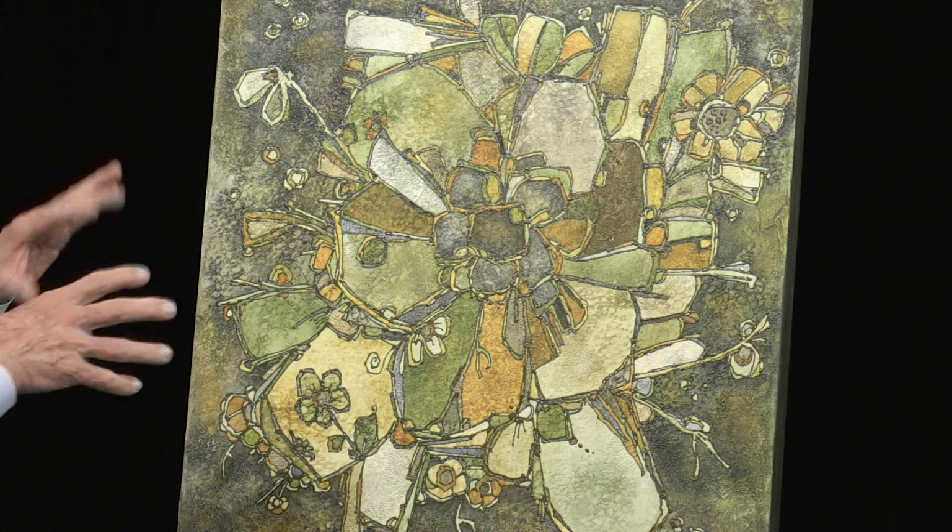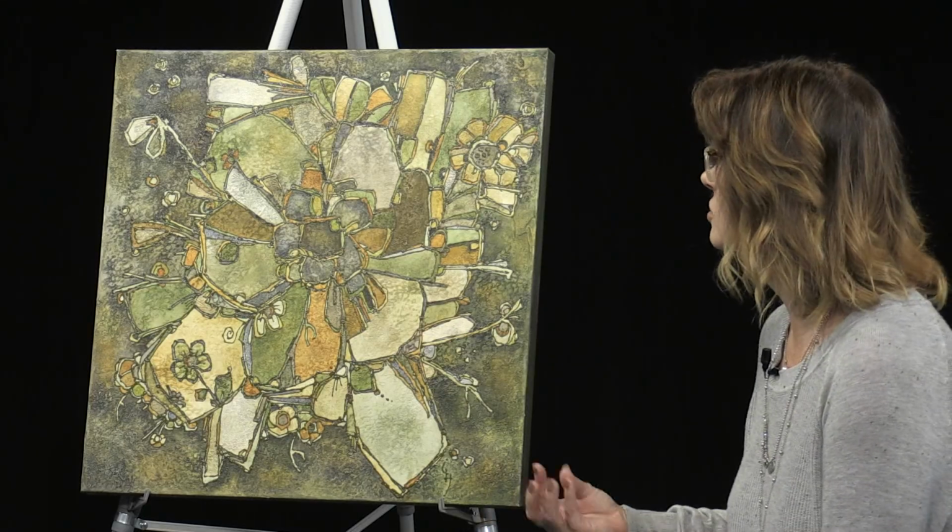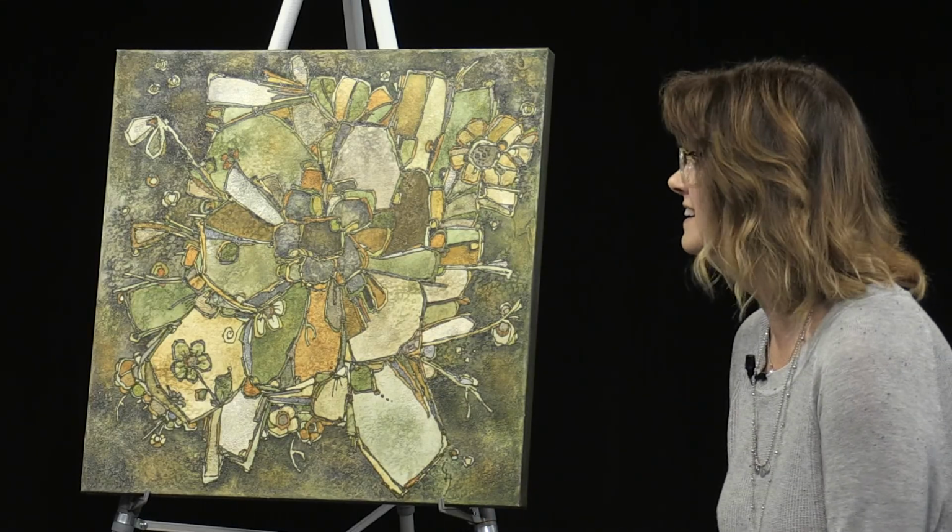Okay, so if I'm thinking in a representational frame of mind, this is a blossom? Yeah, I call them actually abstract botanicals because they are very imaginary, but they're also kind of distorted. They're kind of moody, sometimes they're cheery, but they're very much not traditional, and they're definitely not something you'd find in nature. Out of my head.